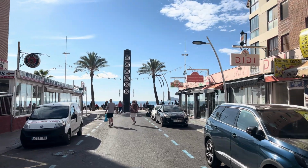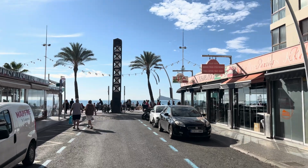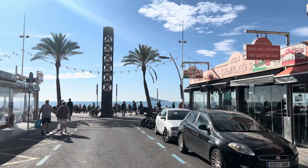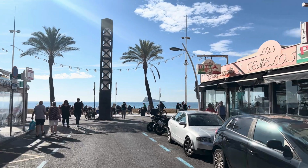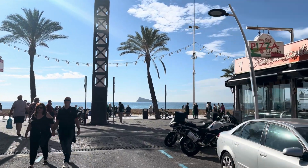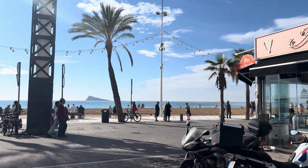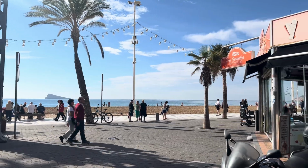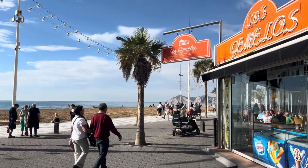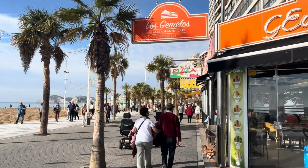If before we've seen many supermarkets, now we can see barber shops, we can see 24-hour supermarkets, snack places, and souvenir shops also have started to grow and appear in different parts of Benidorm town. And look at the beach. Isn't it lovely? Having this in January is absolutely incredible.